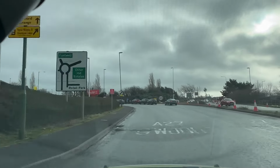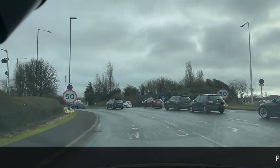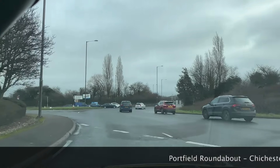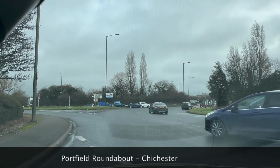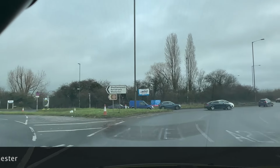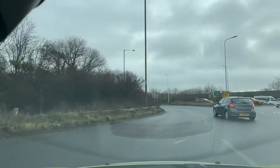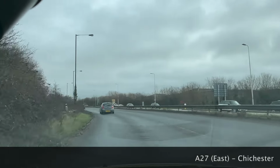We want to be in the left-hand lane here. Some traffic coming around the roundabout. When it's safe to go, we shall enter the roundabout, staying in the left-hand lane, clearly marked A27 East. Past the first exit, checking our left door mirror, signalling left to come off. And there we go.